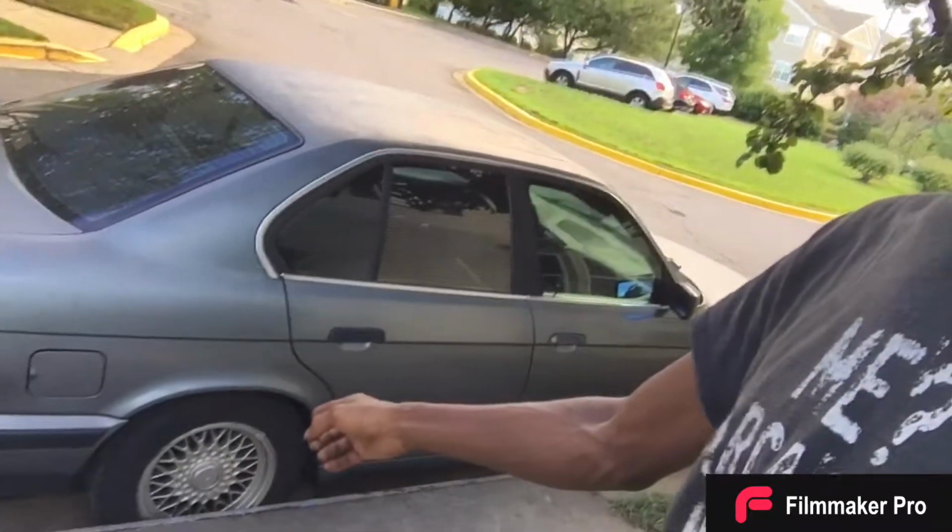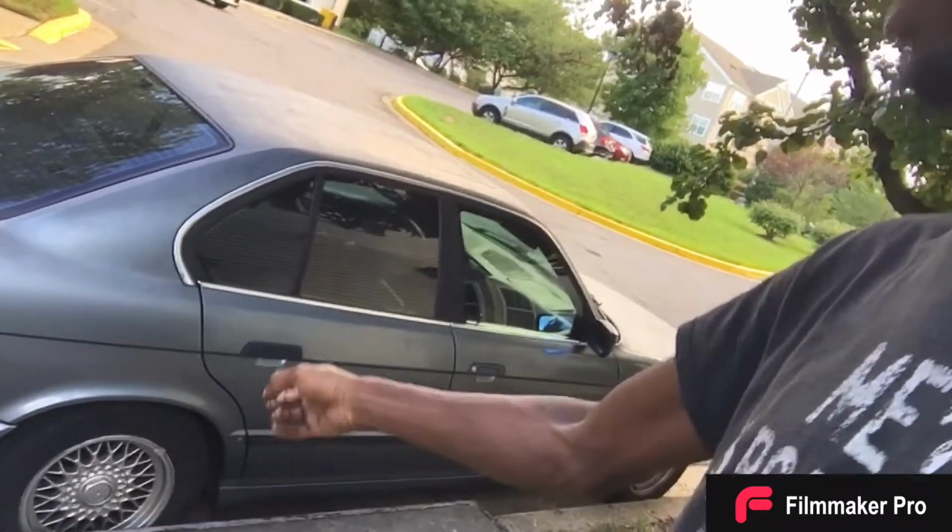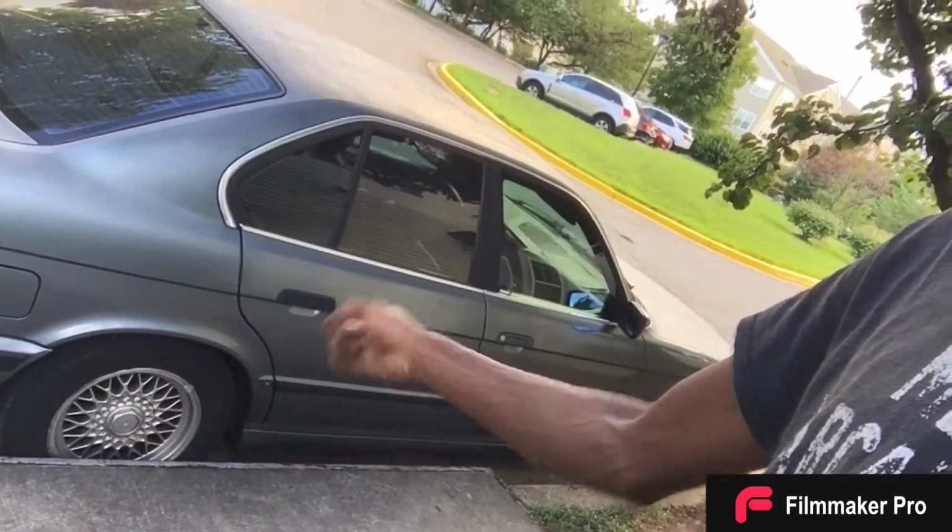Gotta afford that though. The only reason I want to keep BBSs is because it has BBSs. If I could get those in a 20-inch or even a 19, I'd take it. But probably not. I'll probably have to get some RKs or some BBS LMs or something, because I just want to give this car a nice OEM plus look. So I might not even do the carbon hood. Might just repaint the whole car.